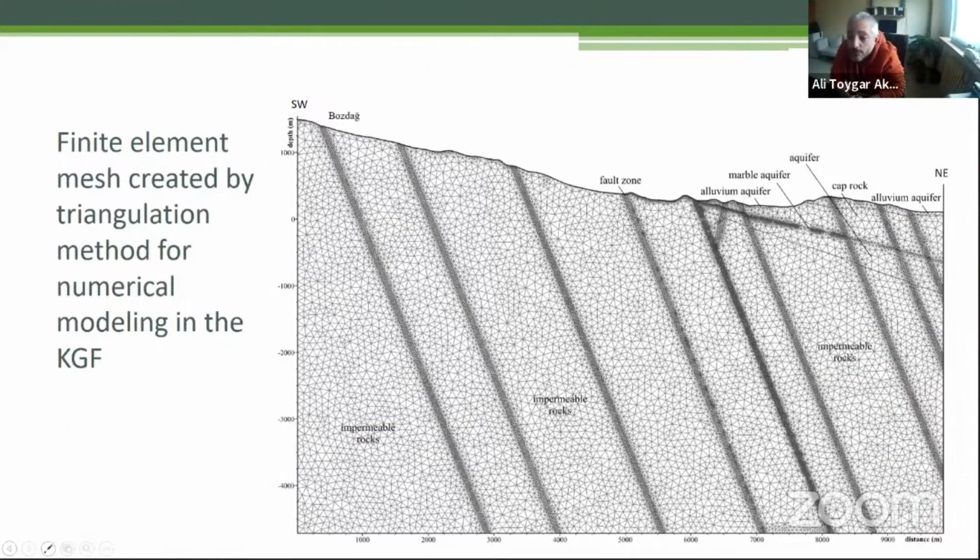So in the beginning, a two-dimensional vertical model was built. It has a variable width triangle mesh consisting of more than 50,000 elements and approximately 30,000 nodes. Considering the heat flow, thermal conductivity, and geothermal gradient data, this profile was selected as approximately 7 kilometers depth on average. In the southern end, which you can see in the left part of the cross section, is Bozdağ Horst, and the cross section continues to the north to the alluvium aquifer. The cross section is about 10 kilometers long.